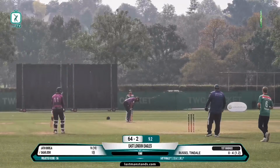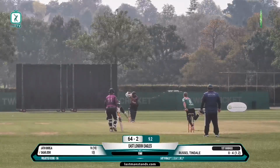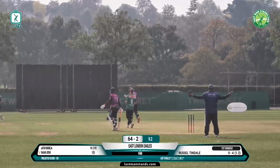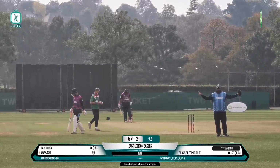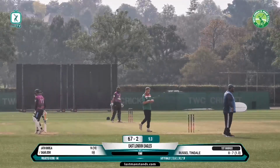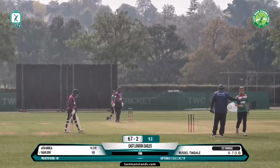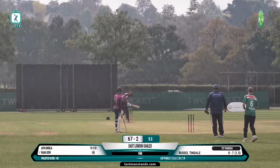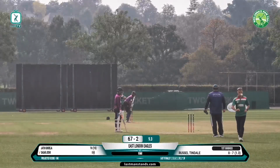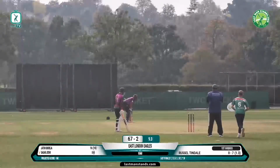Barbars are behind the run rate. I'm not sure they are. I think this is evenly balanced. Oh, and Tyndall's just gone too straight on that occasion. That's the second wide of the over, and that's 3 runs. Current run rate hovering around 7. Moustache hasn't fallen off Tyndall yet. Superb effort that.